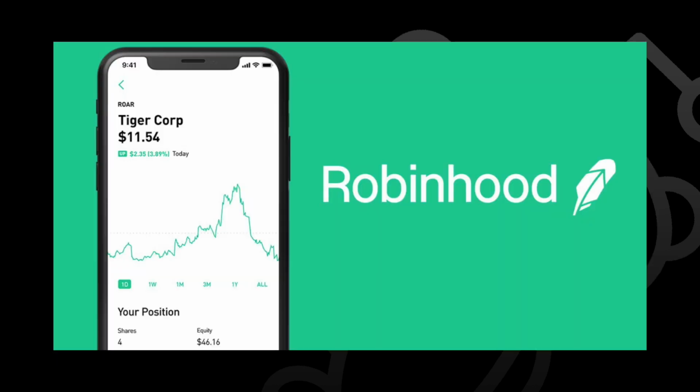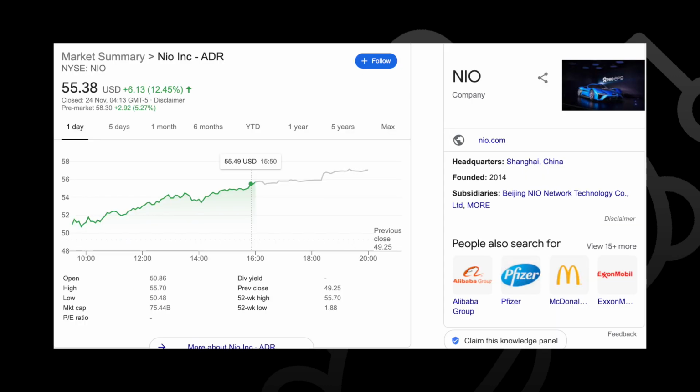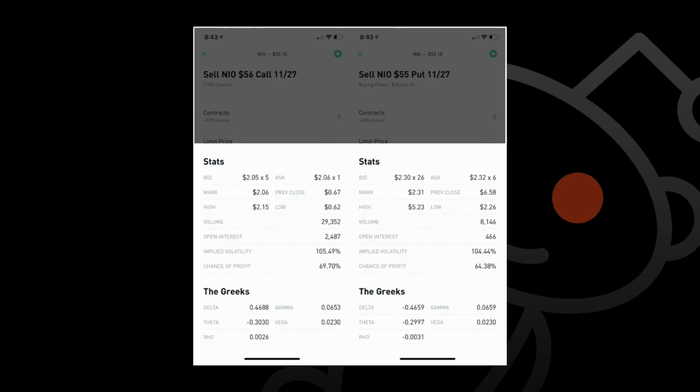Now we'll look at a real example of how to implement the Iron Condor strategy in Robinhood. At the time of this video, NEO stock was trading around $55.20. If I had a belief that NEO stock was likely to stay around this level, I might consider initiating an Iron Condor position.